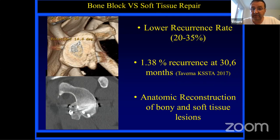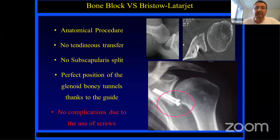This was published by me. And this is an anatomical reconstruction of bone and soft tissue in patients with unstable shoulder, with bone defects and soft tissue problems. Compared to the classical Bristow-Latarjet, the bone block is anatomical. This is non-anatomical. There is no tendinous transfer because it's not needed. If you have a good capsule and good labrum, there is no need for conjoint tendon action.